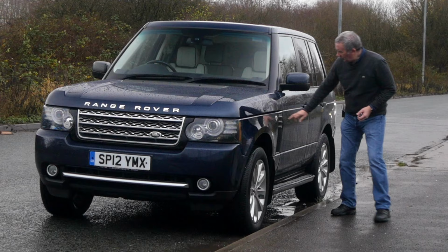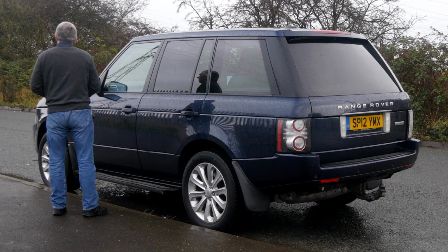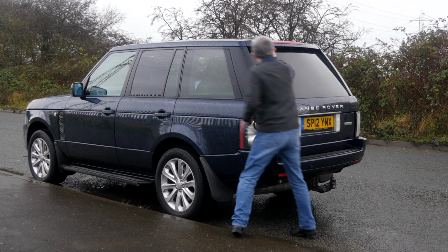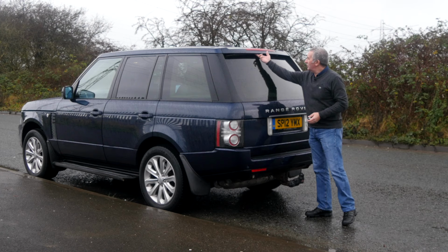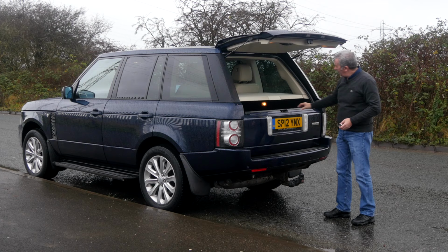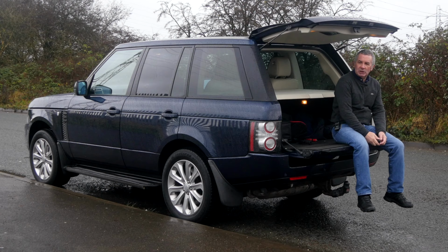Multi-spoke alloys, we have the side vents here, side steps, power folding door mirrors. It's got the electric glass sunroof, black window surround. So we've got the rear privacy glass, the integrated tailgate roof spoiler, which hides your rear wash wipe as well. It's the split tailgate, which is really handy. You could find the button strong enough for you to sit on. In fact, the whole car is just fantastically well built, from the key upwards.